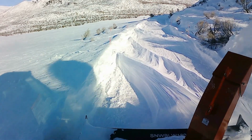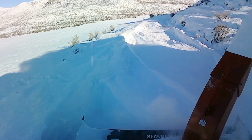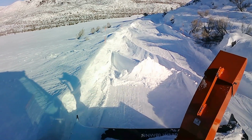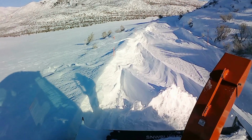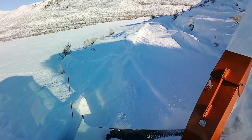You can see how hard these drifts are. They're, I said, almost rock hard and formed in hard little layers. Like I said, the wind blew from about 9 o'clock at night, and I got started on this about 11:30. Waited for the wind to die a little bit before I got out here and did it to clear it.